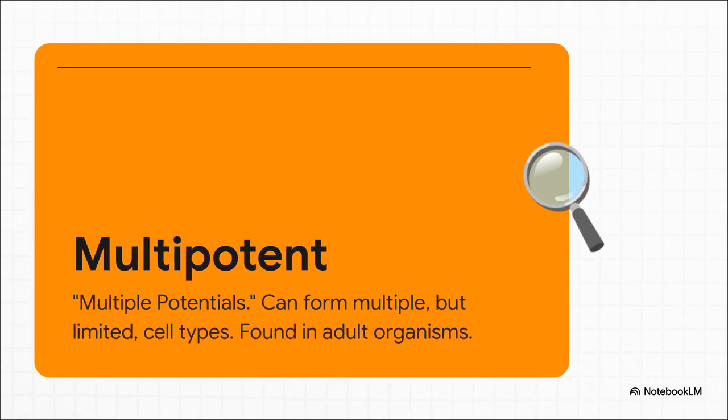And finally, we have multipotent cells. Now, these are much more specialized, and we actually have them in our adult bodies right now. A blood stem cell, for instance, is a workhorse. It can create all the different kinds of red and white blood cells, but it can't decide to become a brain cell. It's like a department head, an absolute expert in its field, but it stays in its lane.